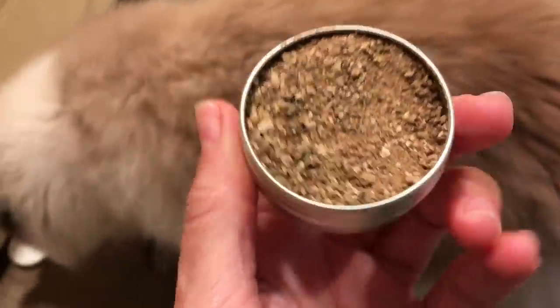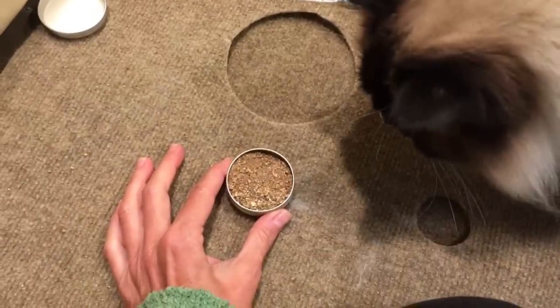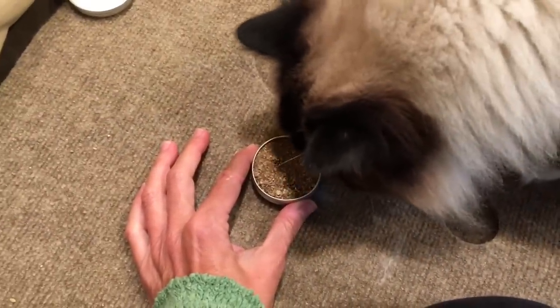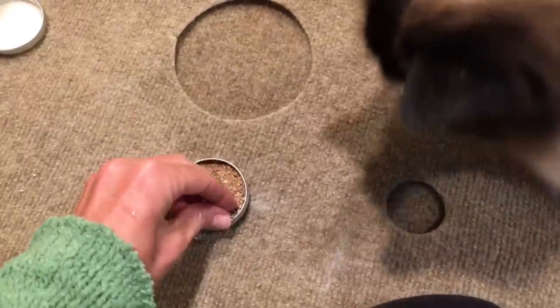All right. So here's what the powder looks like on the inside. I'm just going to offer it to Charlie and see what he does. You want to roll in that? What if I put some on the mat? Let's put some over here. Ready? Everybody's going to roll in it like catnip.